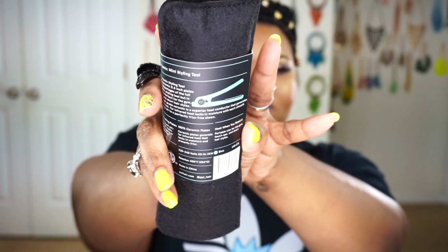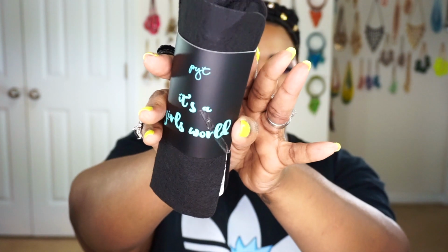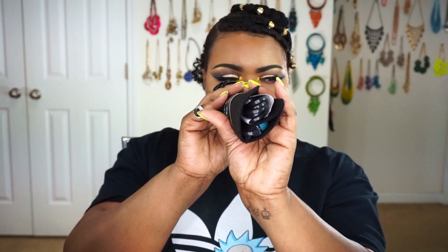This is exactly what it looks like. It's the Girls World. Let's see if I could even, because it's sealed right here on the side, and I don't want to break the seal since it's not mine and I'm not keeping it. So here it is on the inside. You can probably barely see it a little bit.